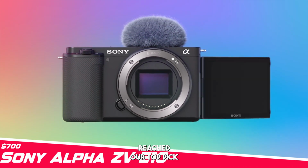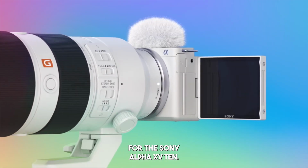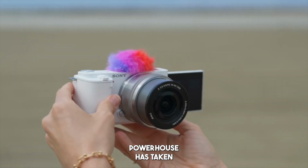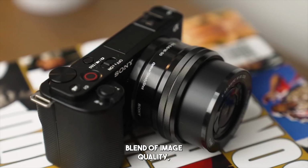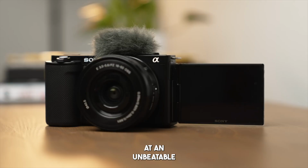And now, we've reached our top pick for the best budget mirrorless camera of 2024, the Sony Alpha ZV-E10. This versatile powerhouse has taken the content creation world by storm, offering a perfect blend of image quality, video capabilities, and user-friendly features at an unbeatable price point.